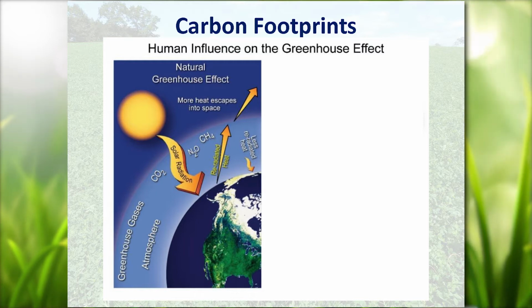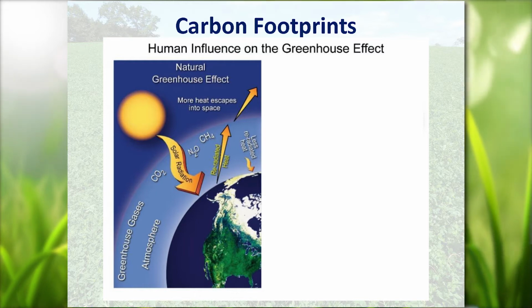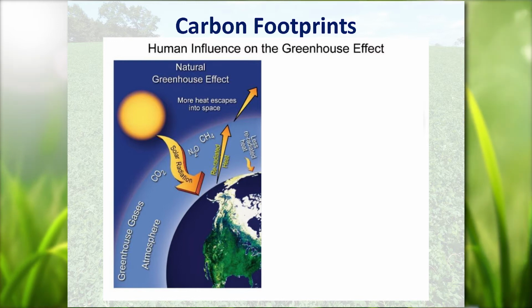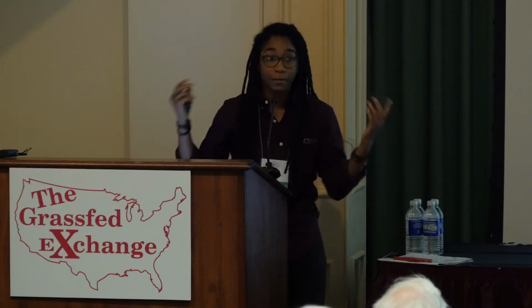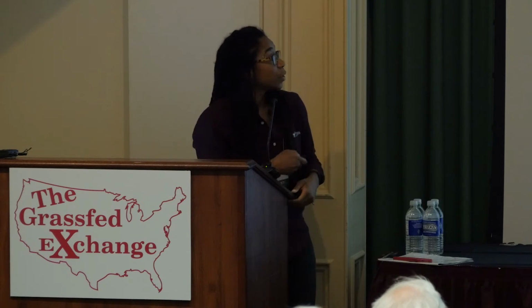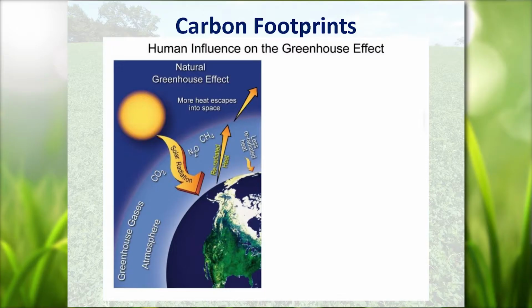Under a natural greenhouse effect, the sun radiates energy down to Earth. Some of that energy is reflected back from Earth's surface and trapped as heat in the atmosphere, and these greenhouse gases enable that trapping to happen. This trapping is actually very important for life as we know it. It supports the climates that we know, it supports the types of life that we know. So to some extent, this is a good effect. We need this greenhouse effect to live life as we know it.